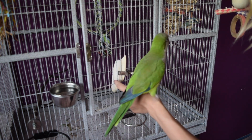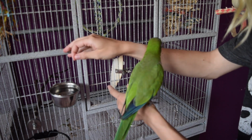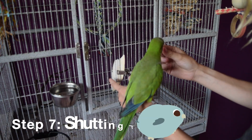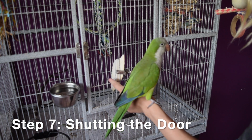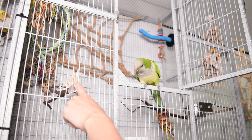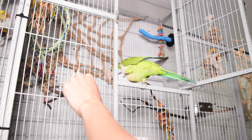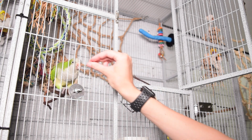Now that he is fully comfortable and been desensitized to all of that, now I will start introducing all of those same things with the door movement with Toto inside the cage. So I'm going to ask him to hop in, I'll give him a treat for standing on the perch, and then I will move the door a very small bit. And very small is the critical thing here.